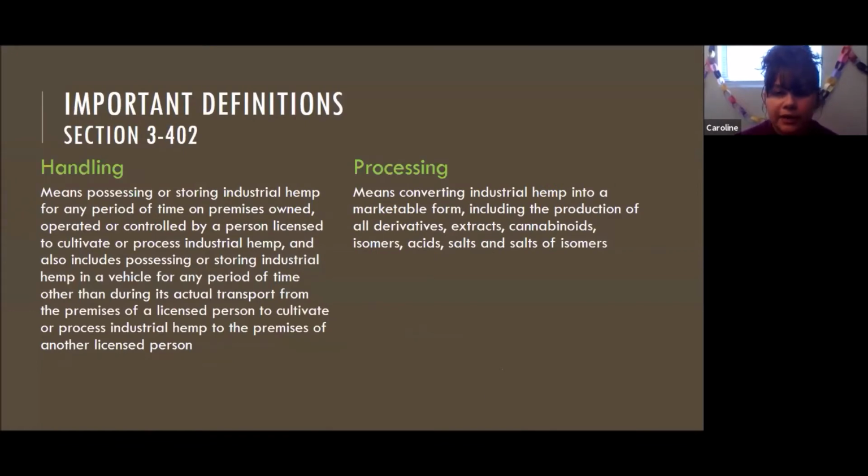So here are some important definitions that are new for this year. We defined handling and processing. And since we're now offering a handling processing license, it's really important you figure out if you fall into one of these categories. So handling means you're possessing or storing hemp for any period of time on a place that is allowed to process or grow hemp. So that's pretty much anybody who is doing anything with hemp. If you don't have your grower's license and you're still handling hemp, you need to have your processor handler license. Processing just means converting industrial hemp to a marketable form.